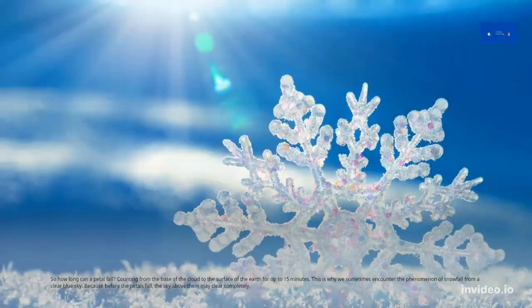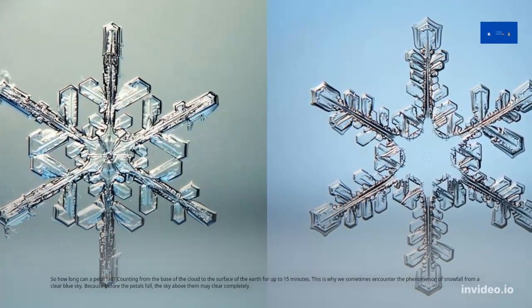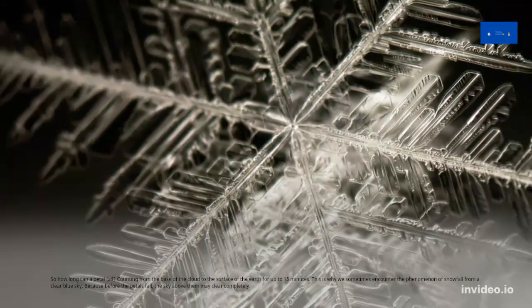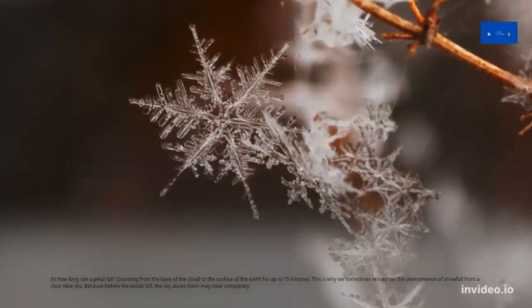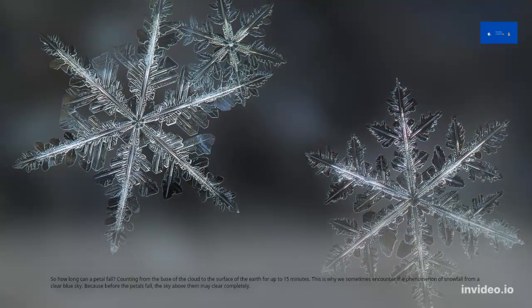So how long can a petal fall? Counting from the base of the cloud to the surface of the earth, for up to 15 minutes. This is why we sometimes encounter the phenomenon of snowfall from a clear blue sky. Because before the petals fall, the sky above them may clear completely.